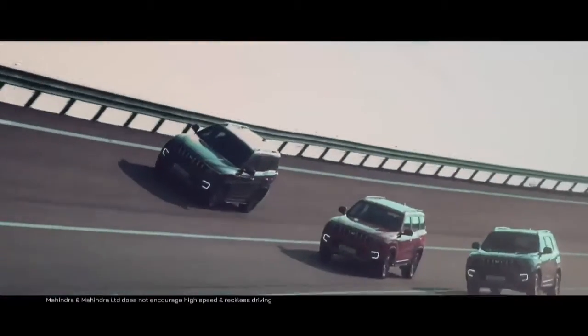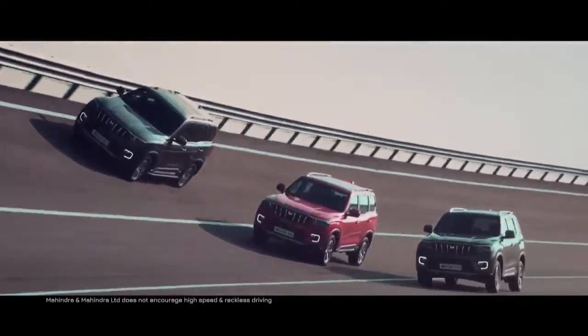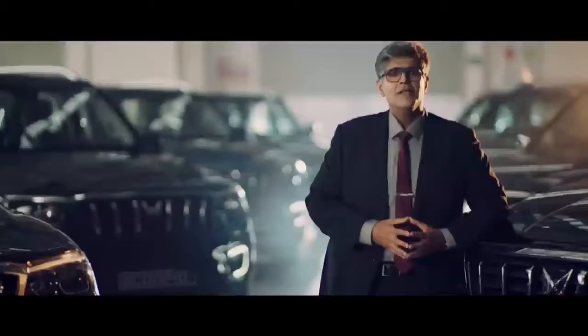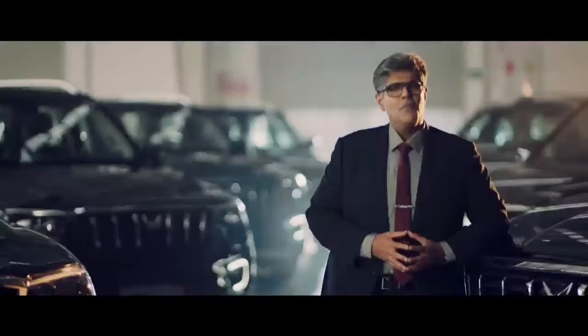We have taken our iconic brand to a whole new level to make it a true urban SUV. Built from the ground up, everything about the Scorpio N is new. Sophisticated yet tough, high-tech yet robust, modern yet retaining the authentic DNA. That's why the name Scorpio N.